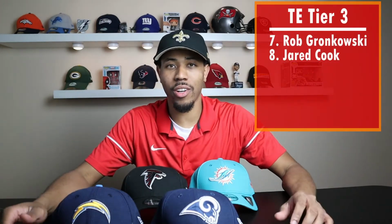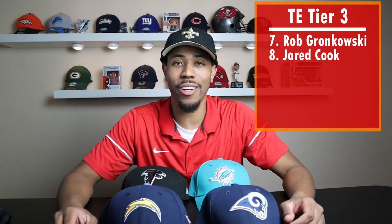Jared Cook. Jared Cook is a beneficiary of Drew Brees being a beast. He's going to throw it downfield. Jared Cook can make the big play. He also can score some touchdowns. I think that there are a solid amount of mouths to feed in the Saints, but Drew Brees is going to be trying to score every touchdown possible. On to the next one.